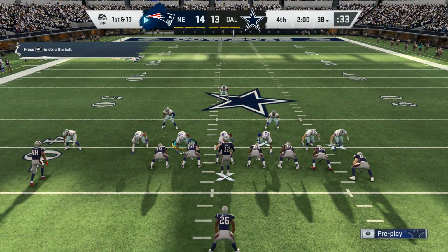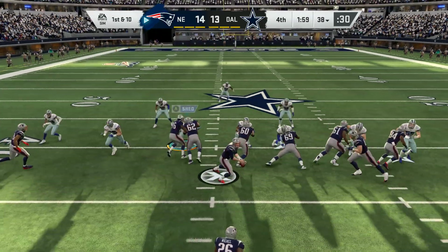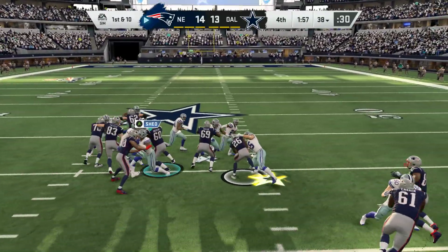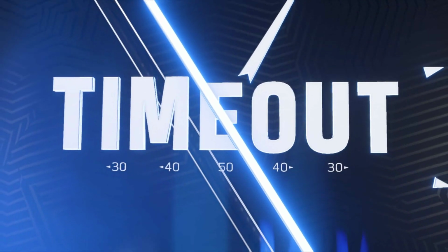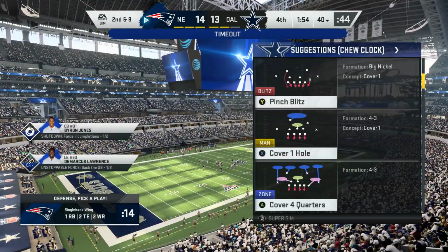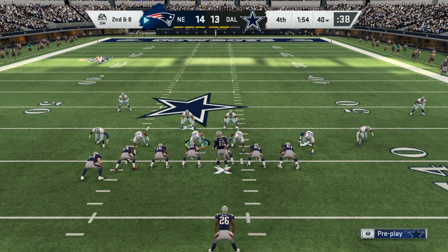So the Patriots with the football as we get you reset. They've got a 1st and 10 as they look to try and finish this one off. On the ground, this is Michel. Give him a couple on the carry there, 2nd and 8. And quickly, we're going to get another stop here with 1:54 left as they call the timeout defensively.